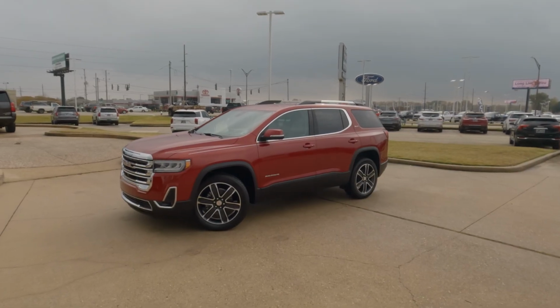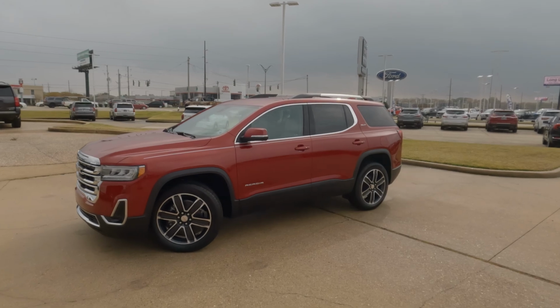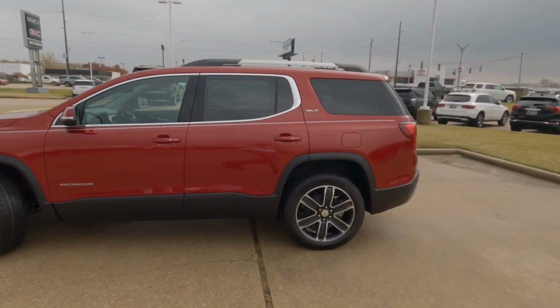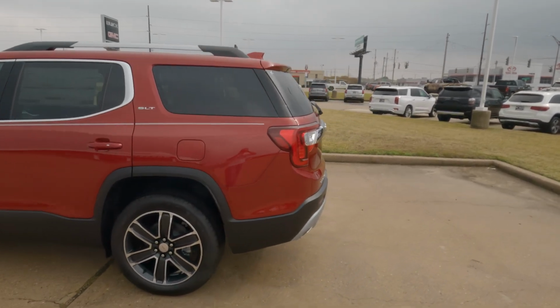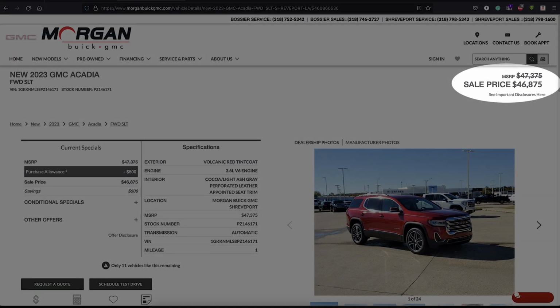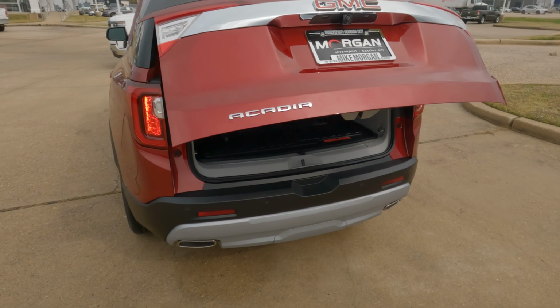All right, you might notice that something changed. That's because somebody needed the original Acadia we were looking at, so we're going to switch over to this SLT model. Still very well loaded out, a lot of great features. It can tow between 3,500 and 4,000 pounds. It has the power rear door.